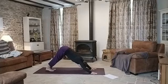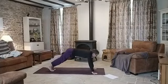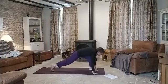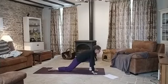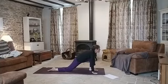Now, inhale, look forwards, shift your weight forwards and bring your right foot to the top of the mat, knee down, top of your foot down, looking forwards, low lunge.